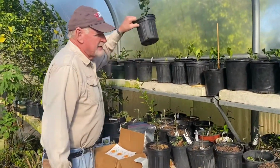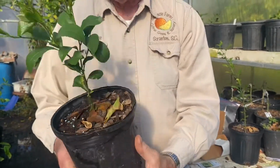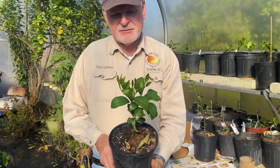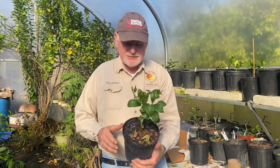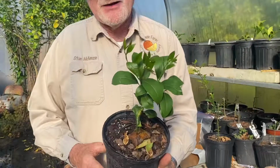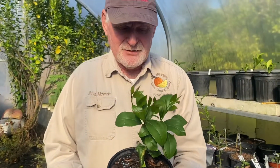And here is a lemon tree that we just rooted a few weeks ago, several months ago maybe, but anyhow, you see how it's growing gangbusters. And I've developed a new way of rooting lemon trees. I'm giving away all my secret recipes here today, so y'all don't go out and go into the citrus business and run me out of business, okay?